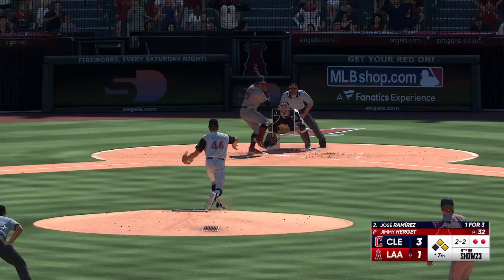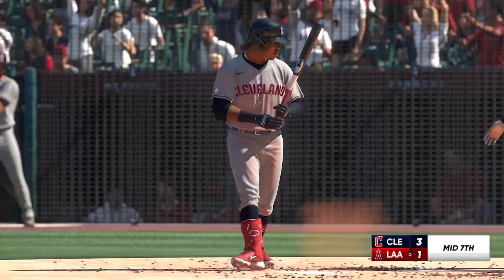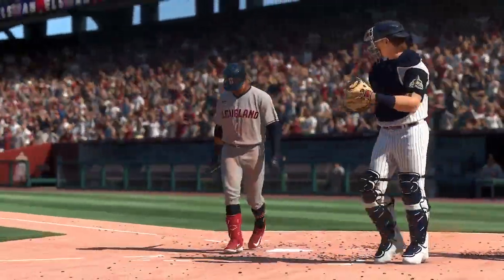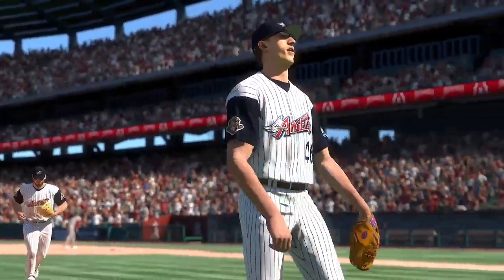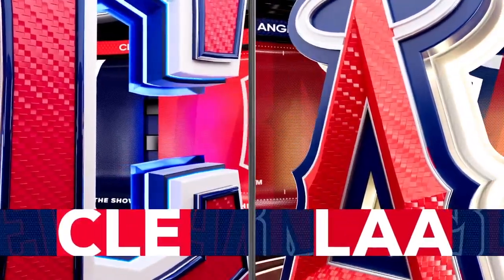Here comes a pitch. And down on strikes he goes. Good job at damage control right there. So they get 3 and jump ahead late. 7th inning stretch time. Guardians 3 and the Angels 1.